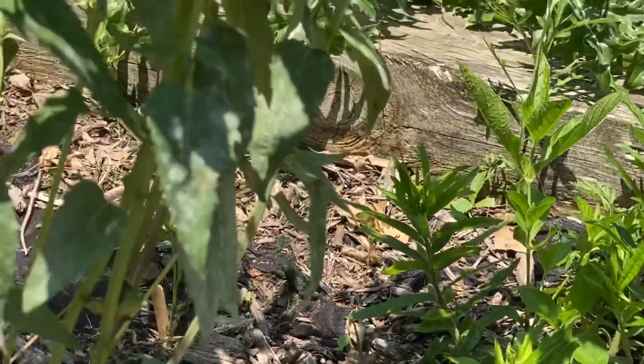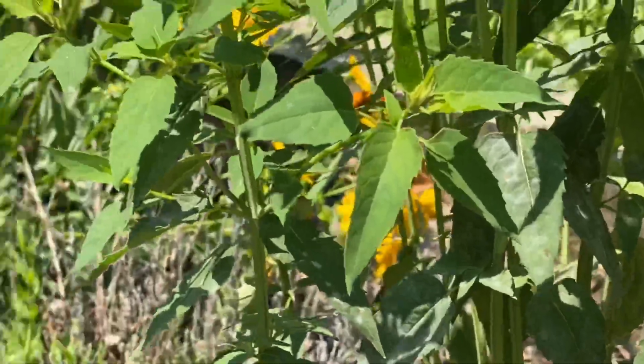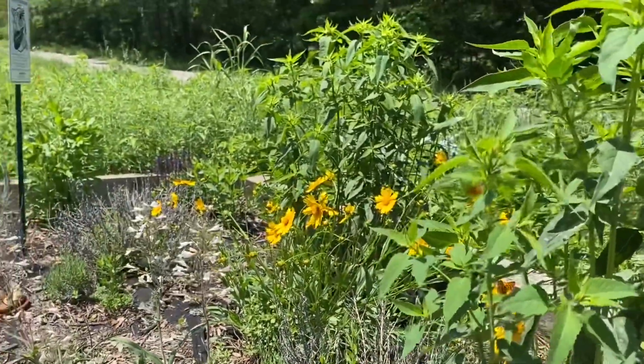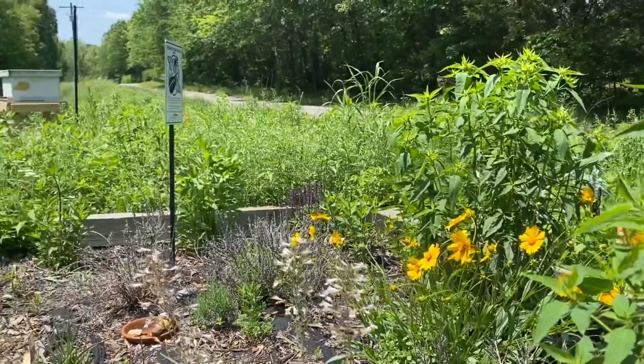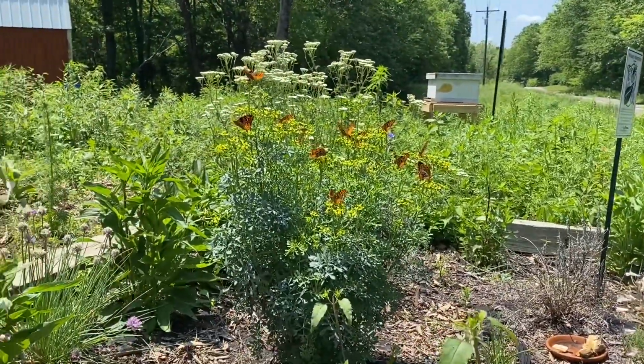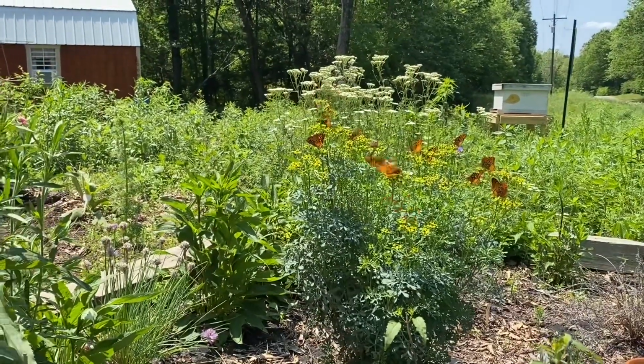All right, I have got to get something else done today. I swear, I'm so mesmerized by this garden. I just absolutely love it. And it just gets better and better. As the season goes by, this garden just gets better and better. Love it.